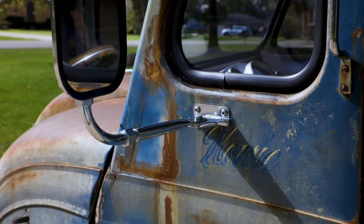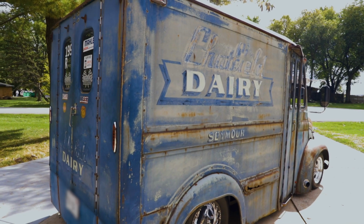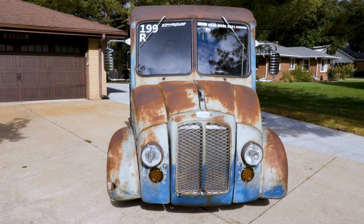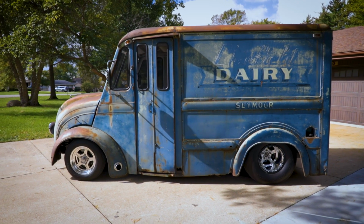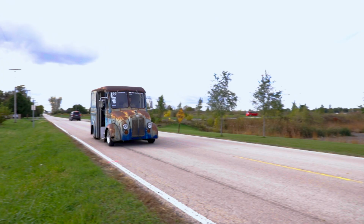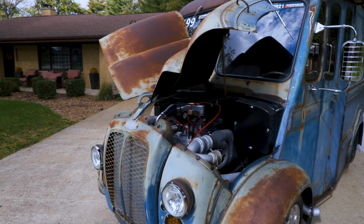There's not many out anymore. They're hard to find. Most of them have rusted away or been in accidents or just scrapped. You'll find a few here or there. People get pretty excited when they see it because everybody knows the milkman in that generation. Yeah, you can call it a dragster, street rod, essentially. I believe it is the fastest milk truck out there right now.